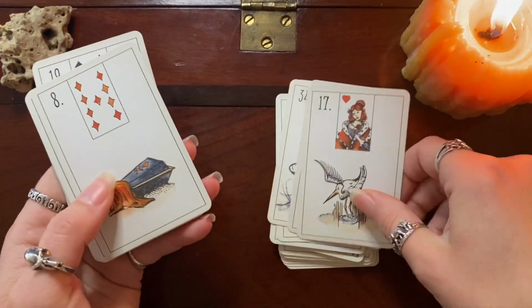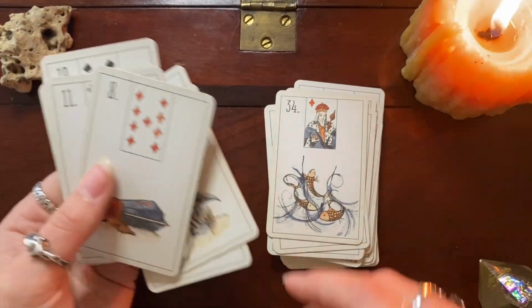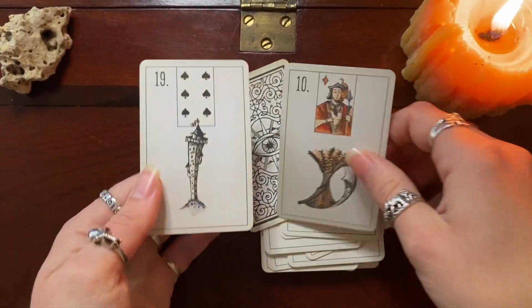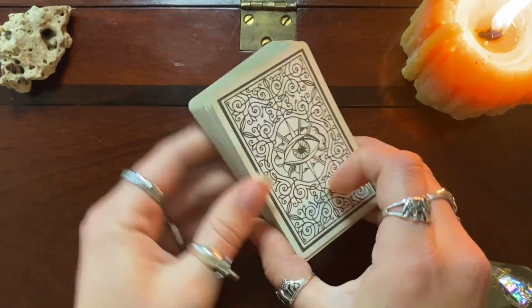They are crisp and clean and nice. See here, we've got the fish that are actually swimming as opposed to the fish on a platter. So it makes a difference, as you find in your readings. So I didn't mean to flip all the way through these, but they're smaller decks, so it doesn't take all too long.